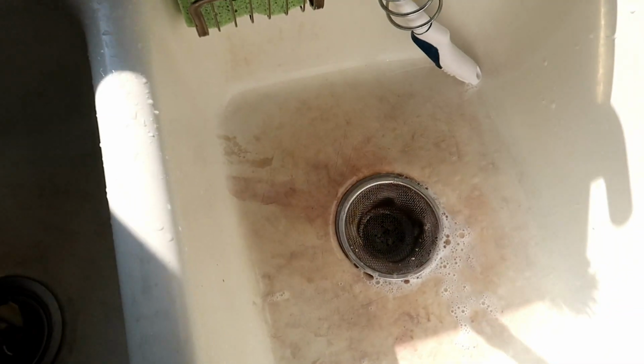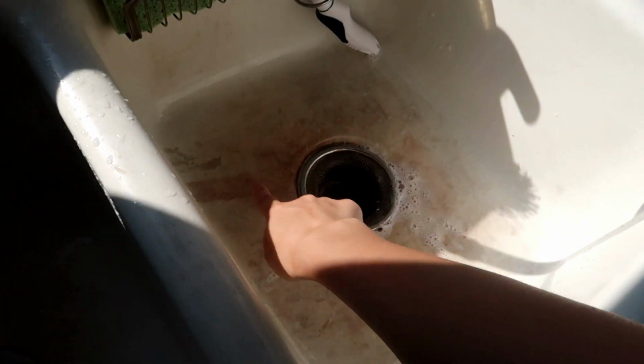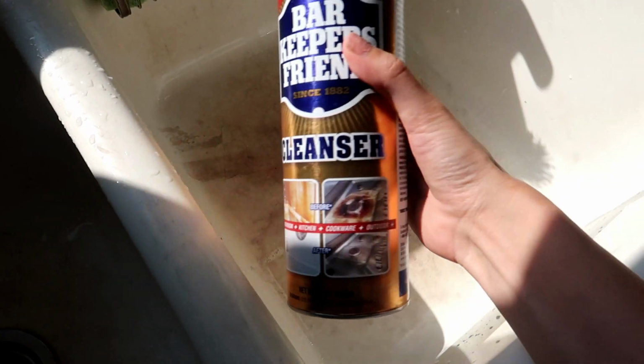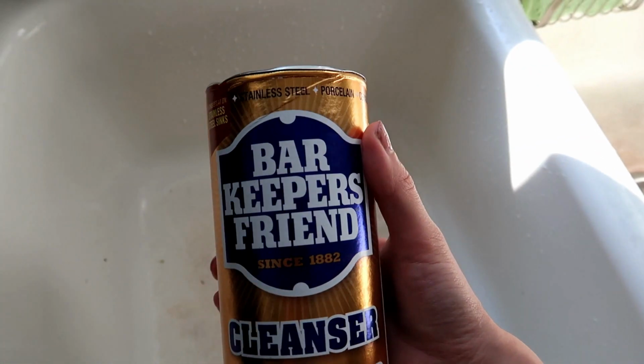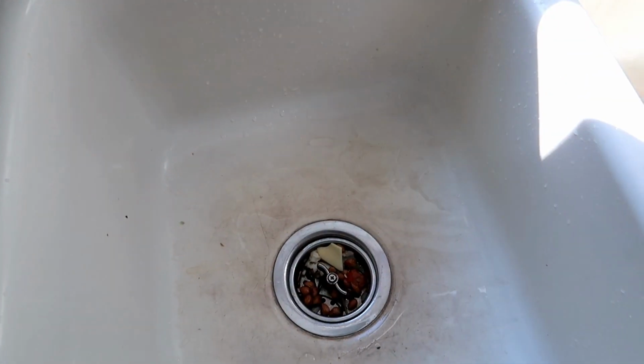We're hoping to replace this sink, but as you can see, it has had a tough life. Anyone else out there? I've been wanting to, because this gets stained just from coffee, everything else in the kitchen. I was seeing that Barkeeper's Friend supposedly is helpful for that. So here we go, let's try this. And if you use this, let me know your feedback.